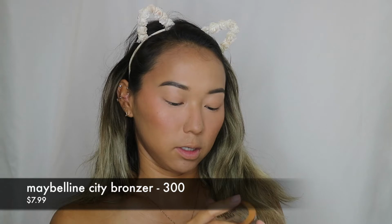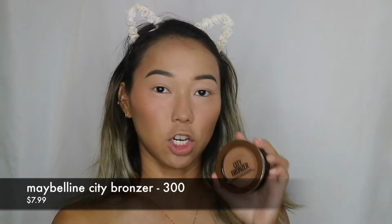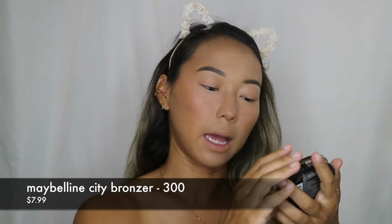Next, we're doing powder bronzer. I'm gonna go in with the Maybelline product. This is the City Bronzer, and this is in the shade 300. Just a matte bronzer, kind of warm, but not too warm where it's gonna be orange. There's so many good bronzers nowadays that it's hard to even choose one. This one is a little bit powdery. Just make sure you tap off your brush. Gives a nice bronze to the face. I'm looking real bronzy today.